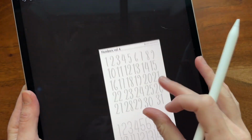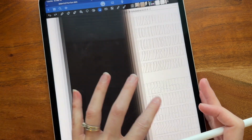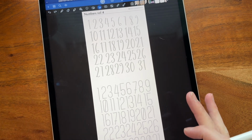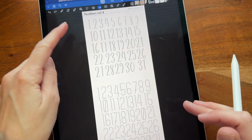Obviously these don't come in black and white because they're in between. So you actually get a total of 3 fonts in black, 3 fonts in white, and 2 fonts that are that light gray color for you to be able to use in the background. So this is our numbers. We're calling this numbers volume 4.